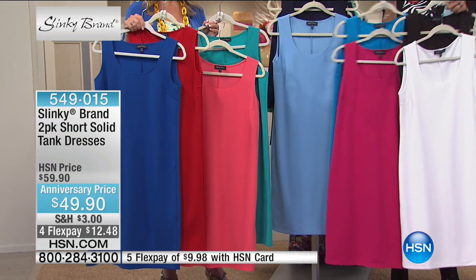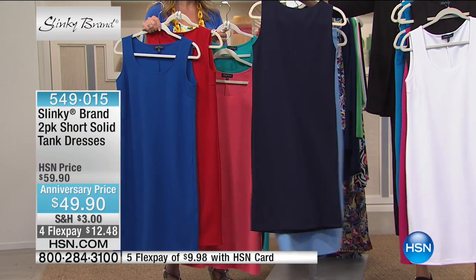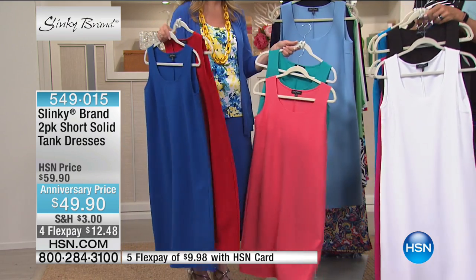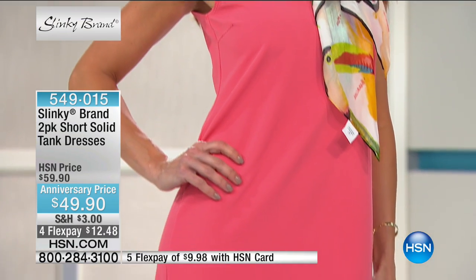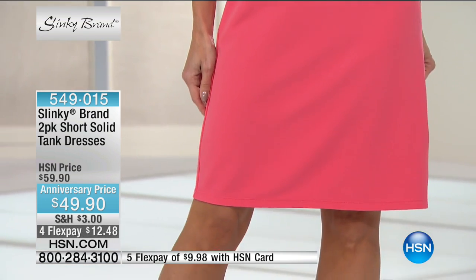There's a brighter blue right here. It's more like a chambray blue, or Oxford blue. And you get the navy blue as well. This is crazy. Isn't this crazy? So our tank tops, day in and day out, are $29.90. You're getting a sleeveless, solid, knee-length dress for under $25 when you get it as a two-pack today.